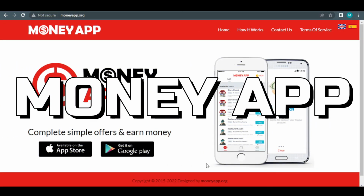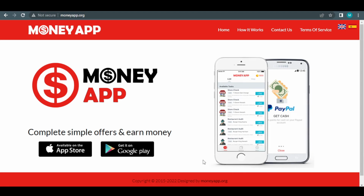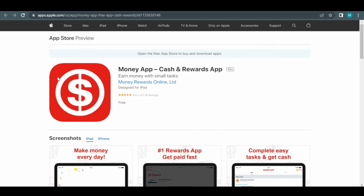Go to moneyapp.org for our last app, and this is what it should look like. You can make money by completing simple offers on this app. This software is accessible on both iOS and Android, so if you're an iOS user, don't worry. If you're an Android user, click this link, and if you're an iOS user, click this button, and it'll take you to the App Store, where you can now download the software, Money App, Cash and Rewards, and make money by completing simple chores.